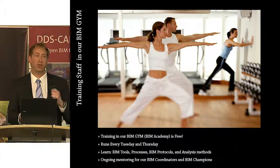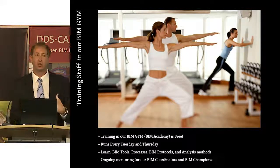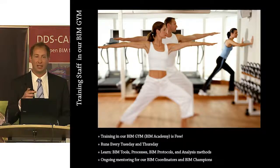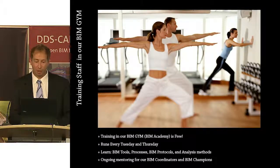It also focuses on analysis, trying to give the architects an understanding of how we can leverage BIM tools and processes to understand the design better, do optioneering, understand the impact on the environment, and have a look at the impact it's going to have in the public realm.